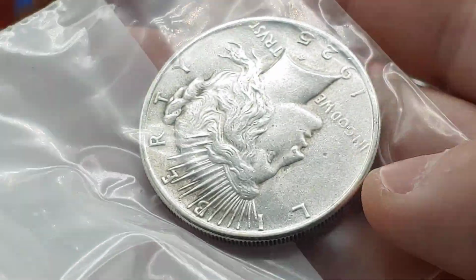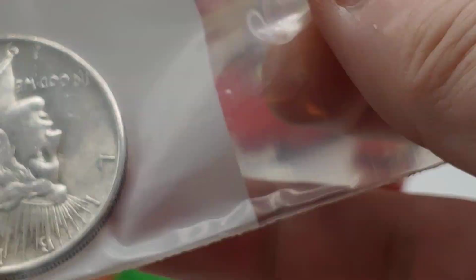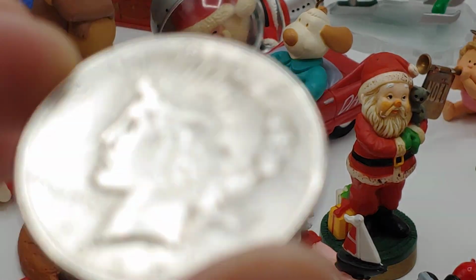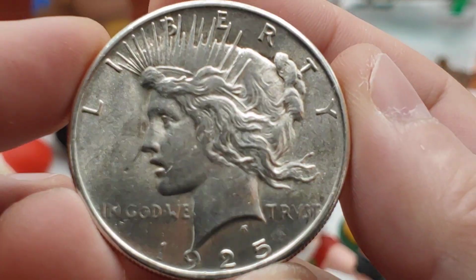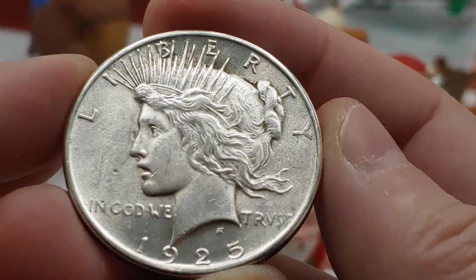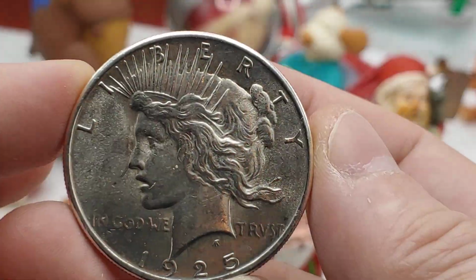And we got a Peace dollar here, a 1925. Get it out of the bag here. I'm starting more and more to like the Peace dollars. I don't know why there's not as many people that like them or collect them, but I always think they look nice.